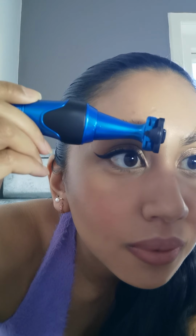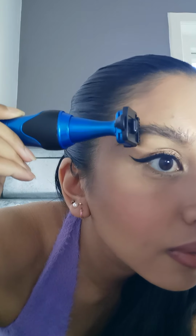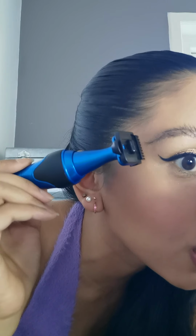Ready? Right, here we go. I definitely went shorter there. Okay. So that has definitely trimmed this brow.